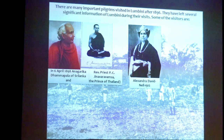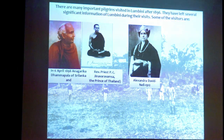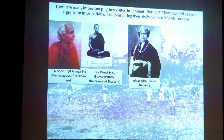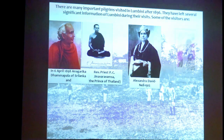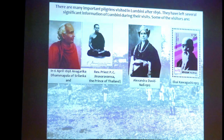This is Alexandra, the first French lady going to Tibet. She stayed in Tibet for 20 years and wrote some beautiful books on the magic and mystery of Tibet. So she came to Lumbini in 1912. And after that, this is a great Japanese, whose name is Ekai Kawaguchi. He was the first Japanese to come to Nepal. So he came to Lumbini.